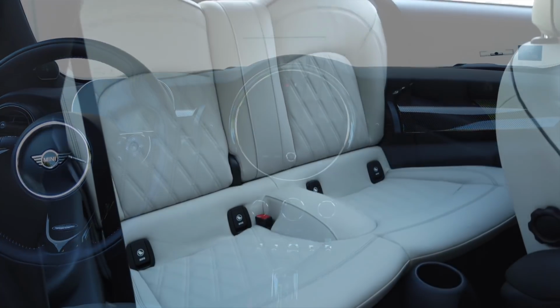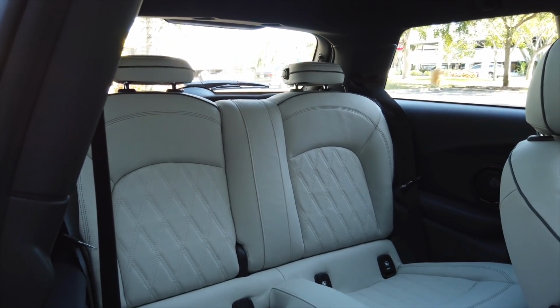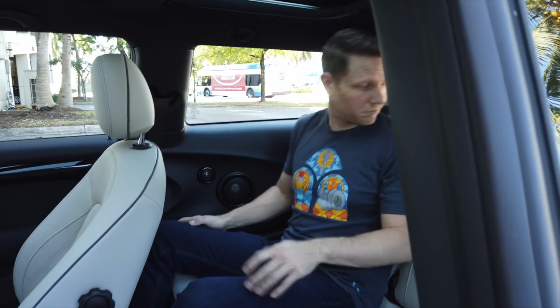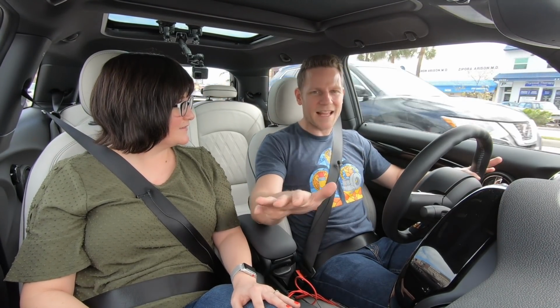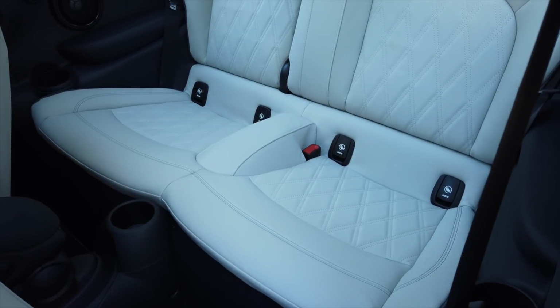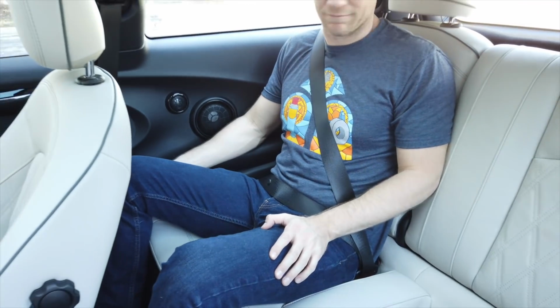Correct. Rear seat space is really better than you would expect. My head clears without issue. My legs, as long as I am in front of myself and I want to be nice to the other version of me that's behind me, it's pretty reasonable in the back seat there. So in terms of space, it's exactly what you get from a normal Mini Cooper. Which is to say, not a lot, but perhaps enough. Yeah, not a lot, but enough.